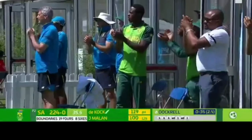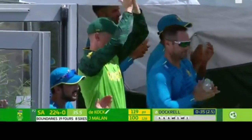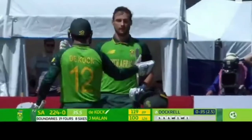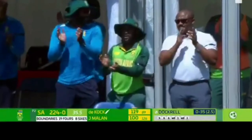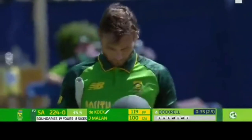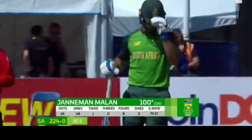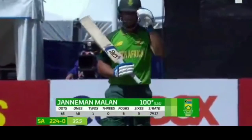Second 100 for South Africa. Well played. Excellent, excellent batting. Has supported his senior partner, Quinton de Kock, very admirably and well deserved. Yes, lovely moment for Janneman Malan. Very highly regarded all over South Africa. Dominated domestic cricket for a long time. ODI century number two. Brilliant knock.